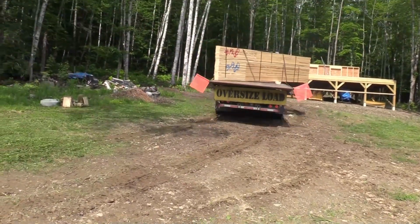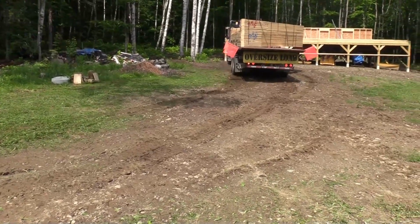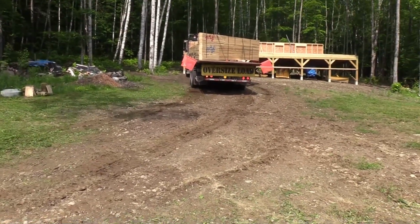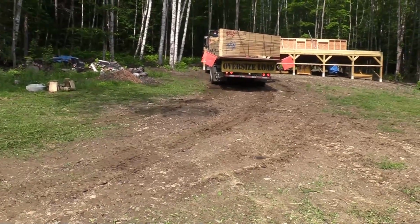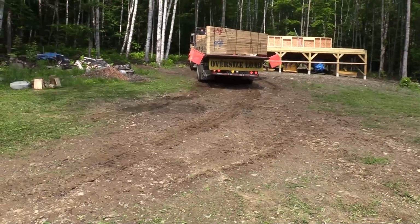Plan is to go all the way up that way. Then he's going to back around. And he's spinning a little bit. I hope it's not too bad for him.